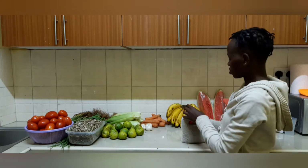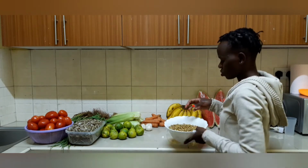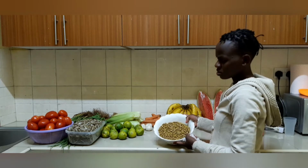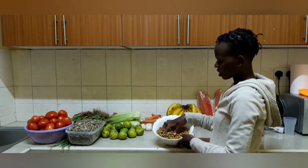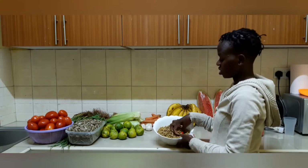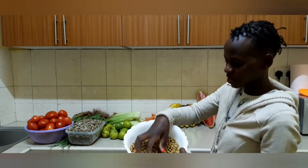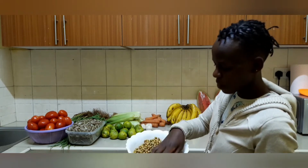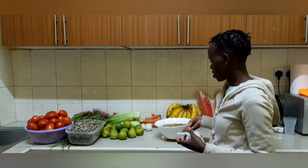I also bought some yellow beans. So for the yellow beans, I bought them at, was it 80 shillings or 100? I bought them at 90 shillings in the market. And as you can see, they are well sorted. I won't have so much time sorting them out while I'm cooking githeri.